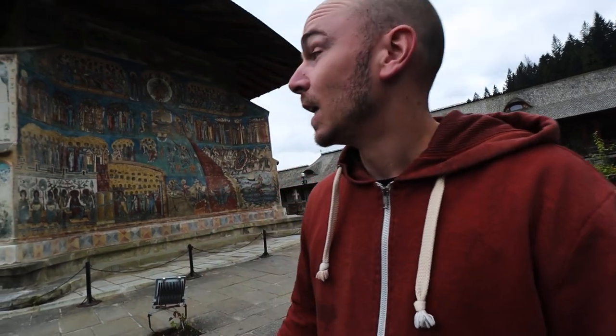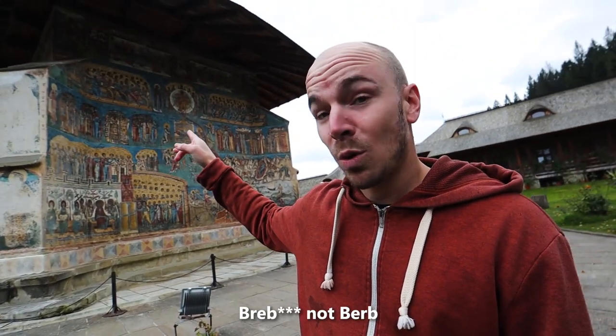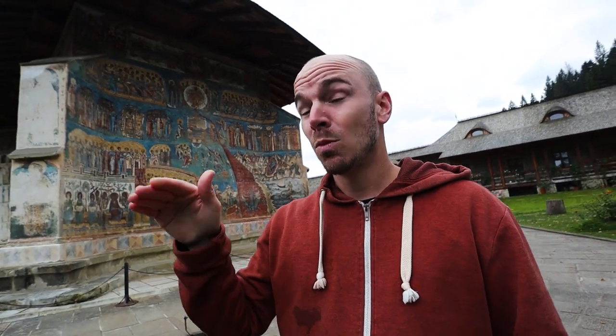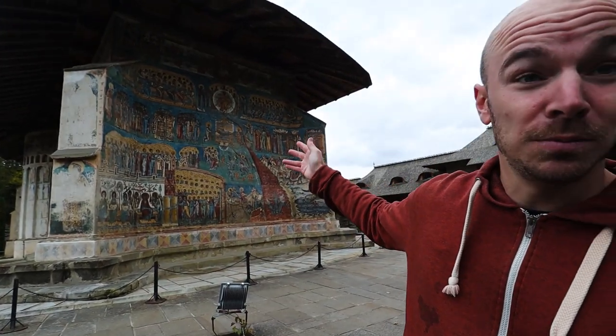Absolute must visit. I will say our plan today is to make it to Berb. So there are quite a few painted monasteries. I believe this is the best intact one. Maybe we'll make a few more pit stops at some other monasteries. It does look like it's going to rain, so we're not sure what we're going to get up to today. But eventually we will be in Berb, and what a good start to the day.